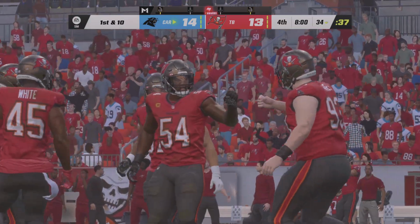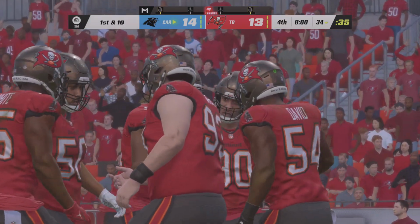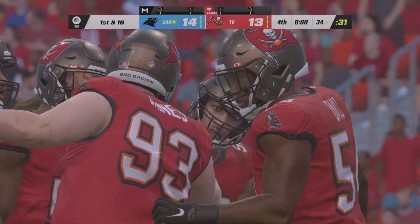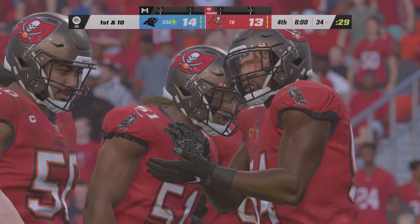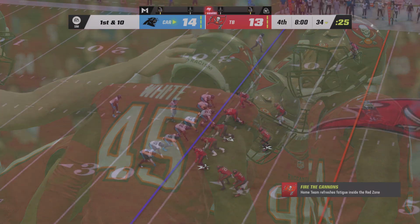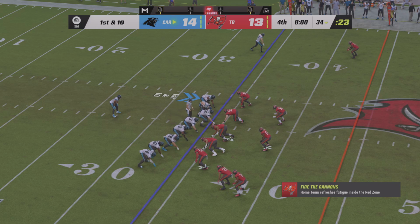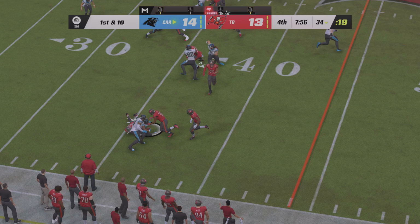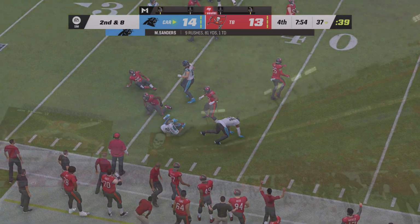Back now in Tampa. This one's still anybody's ball game. It's a 1-point difference here as we begin the 4th quarter of play. From the 34 now, here's 1st and 10. Another run with Sanders. Takes it to about the 37.